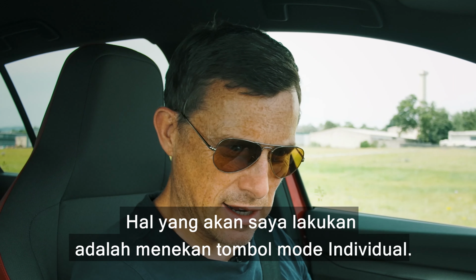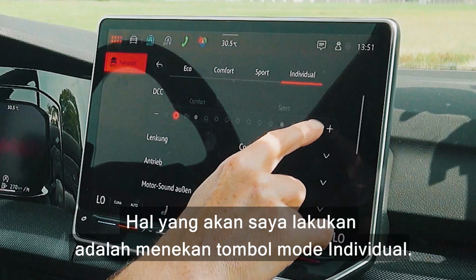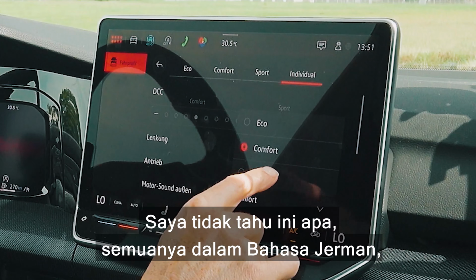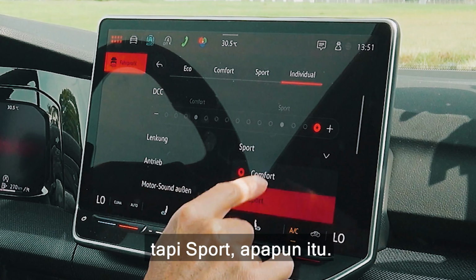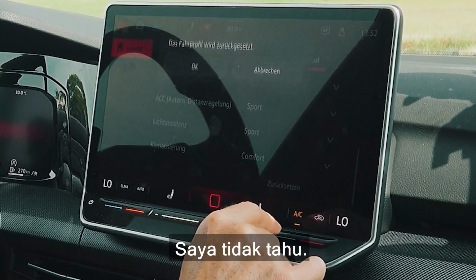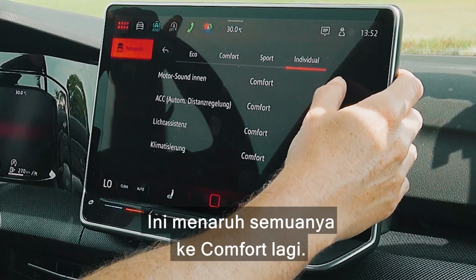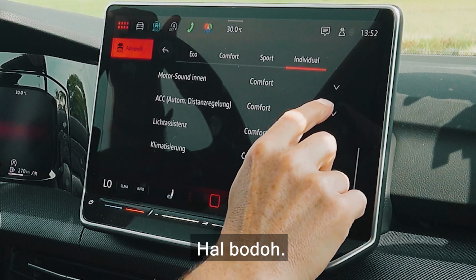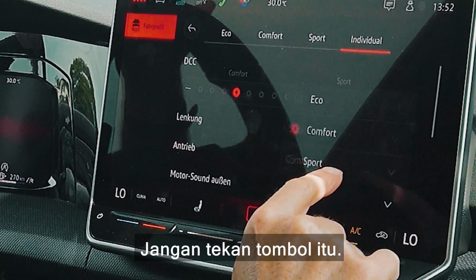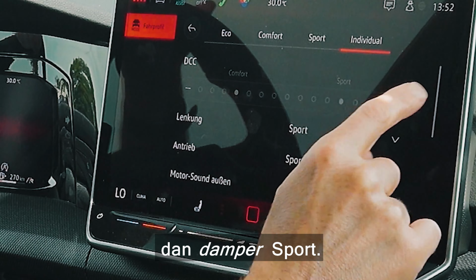What I'm going to do then is go into the mode button, individual, put the damping into fully hard, everything into sport. Don't know what these things mean in German, but sport, regardless, the auto cruise, sport. Okay, I don't know what. Okay, no! Put everything into comfort again. Stupid thing. I wish I could speak German. Right, yeah. Don't press that button. It's probably reset or something. There we go. We're fully sport now, and fully sport dampers.